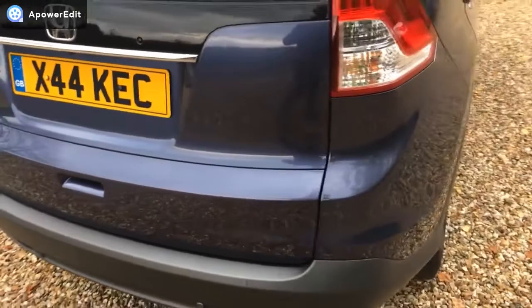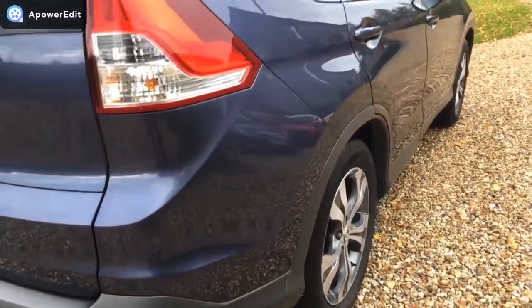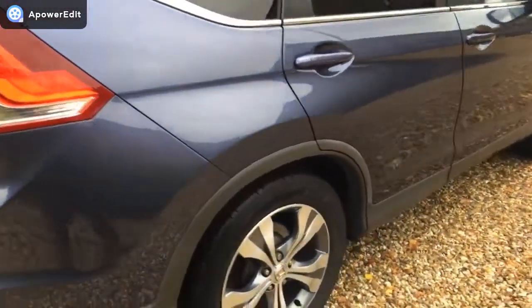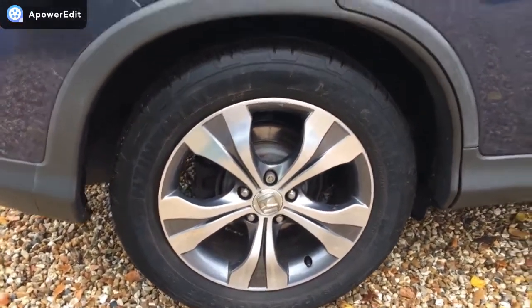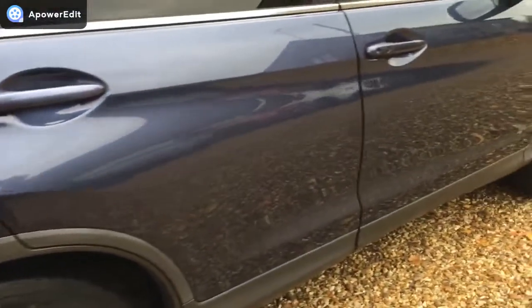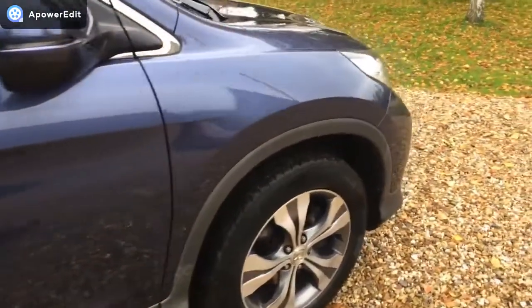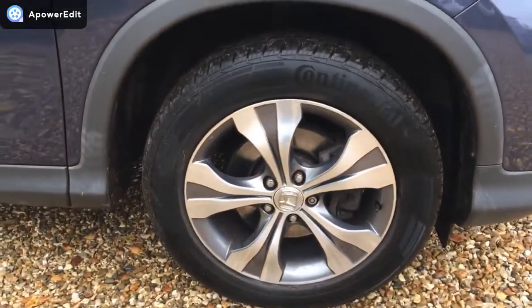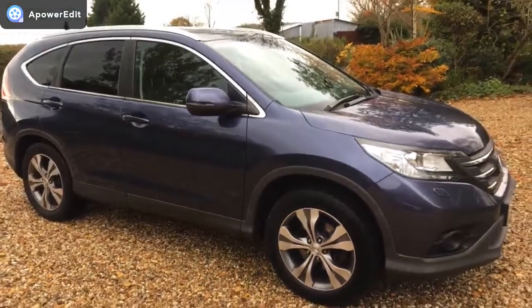Around to the offside of the vehicle, driver's side. Again, very smooth. I should have just said it's got a full set of Continental tyres right from the outside. That would have helped. There we go. Offside rear wheel, unmarked. The remaining panel looks absolutely lovely. Final wheel, again, absolutely unmarked, and it really is in wonderful condition.